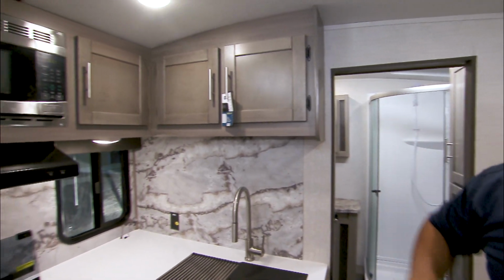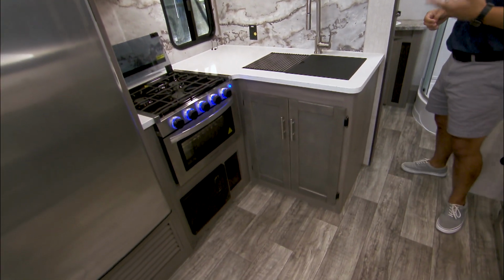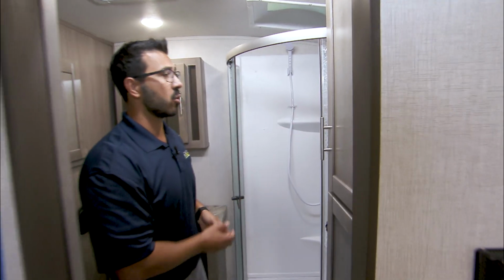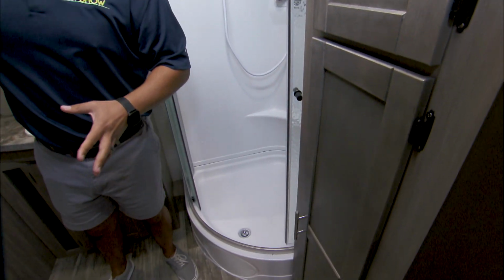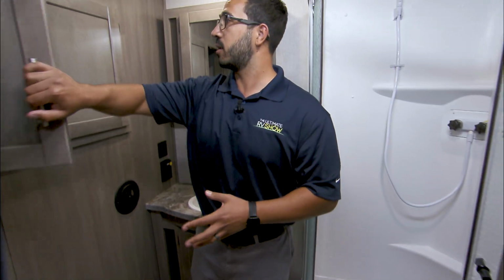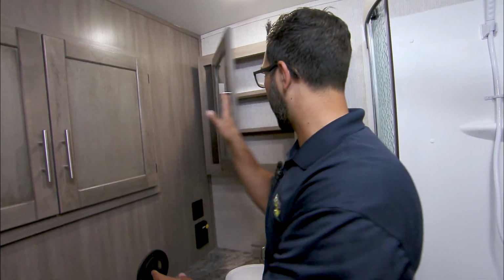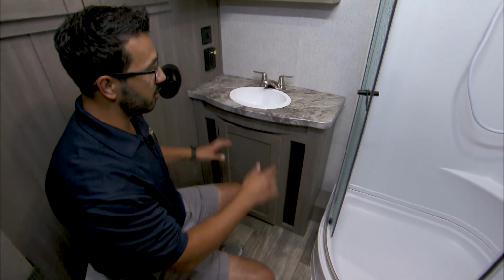Storage all the way across the top as well as right down below. Beautiful linoleum flooring. If we come back into the bathroom, this is a rear bath and you have storage galore here, folks. You have storage right over here. You have storage up above the toilet, right? Nice deep storage with a shelf. You have a mirrored medicine cabinet with storage in that. Of course, your toilet's down in the corner with plenty of space and more storage even underneath the countertop.